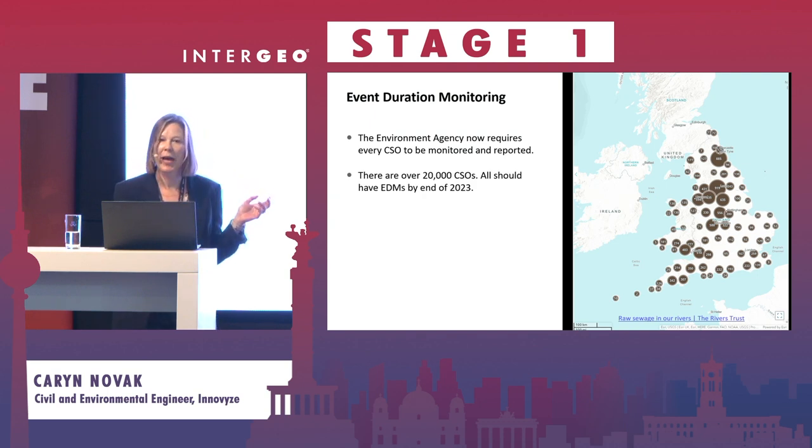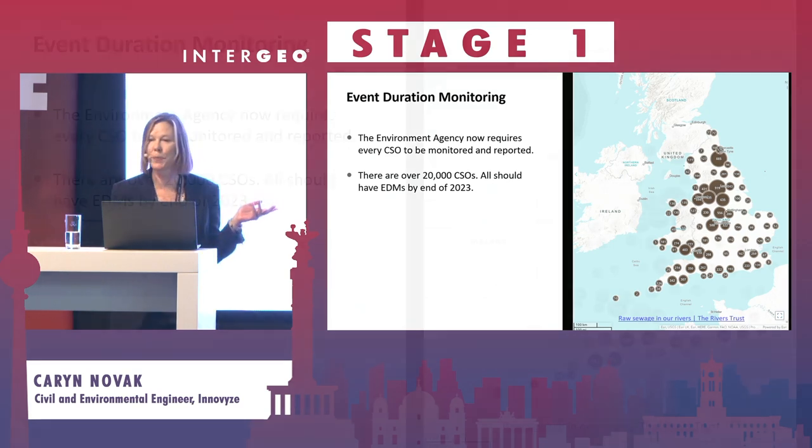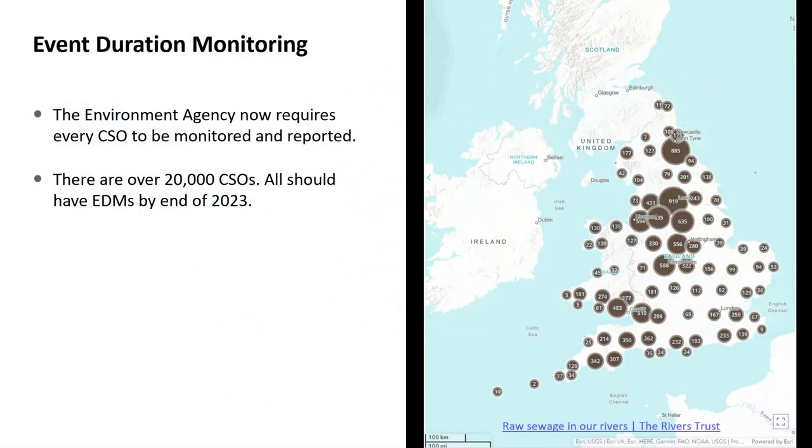There are over 20,000 of them in the UK, and they're being rolled out now and should be completed by the end of 2023. And there's the obligation to report this information to the public. It's citizen science at work.